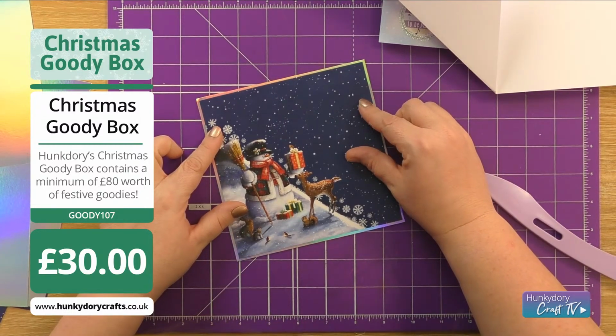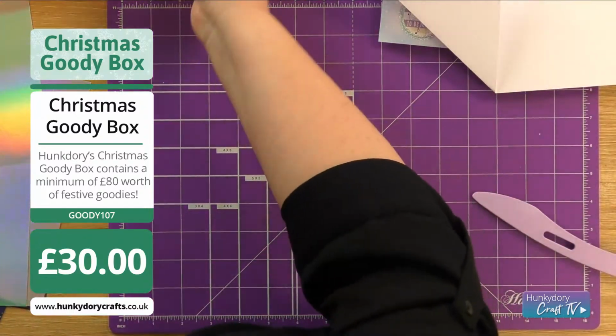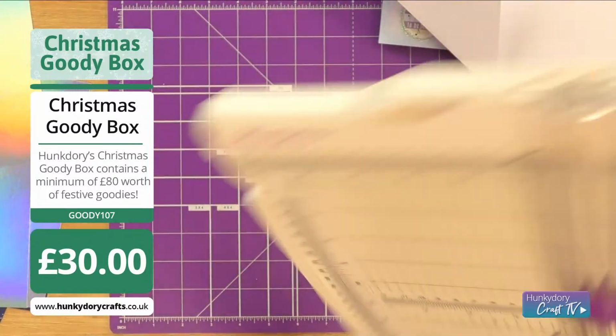Catherine said this is one of the best goodie boxes I have seen. There's so many awesome things in there.